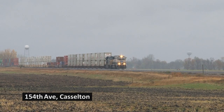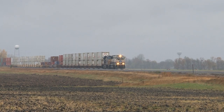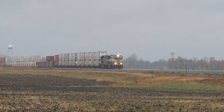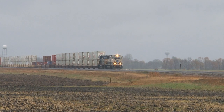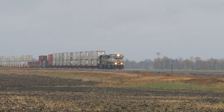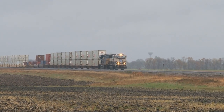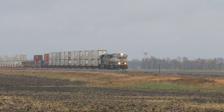Closer to Casselton, both water balls are visible in the backdrop, and the 10 miles an hour speed restriction past the track maintenance work is much more noticeable. Behind the SD70 Mac on point, the CSX transportation ES44DC has been downrated, so is now designated ES40DC.